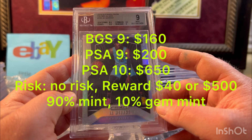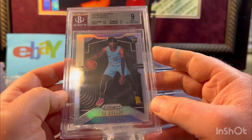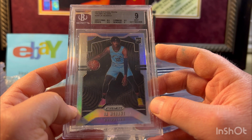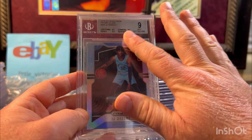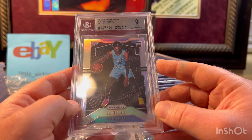So, as you can see, the centering on the subgrades is 8.5, and I get that. It is very thick on the left as opposed to the right. But it's very common for this card to be off-centered like that. I've seen even PSA 10s look like this.